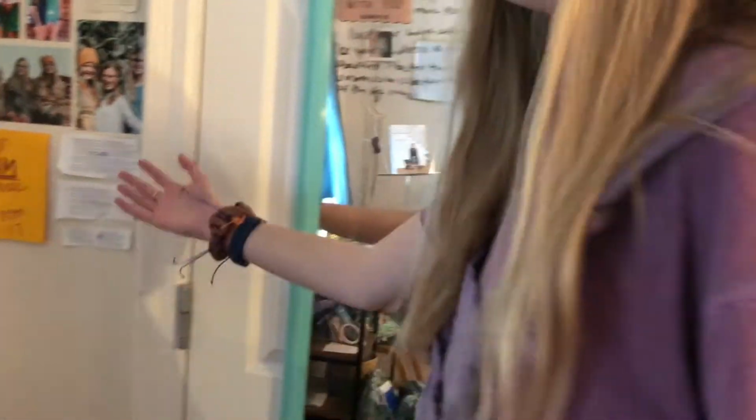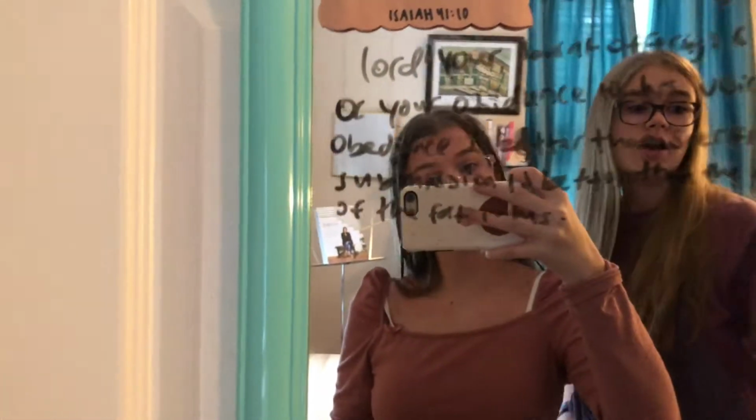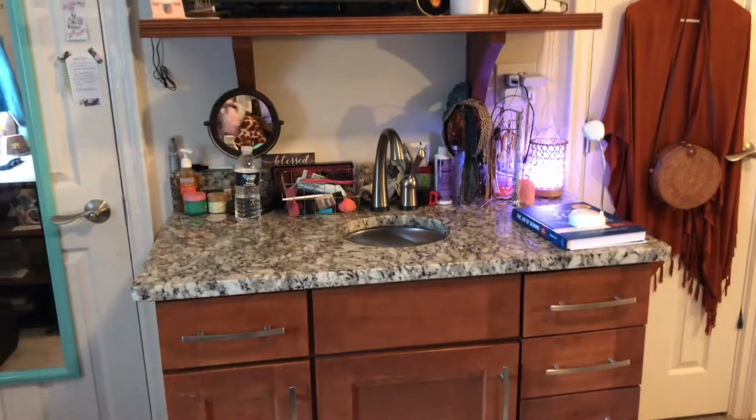So I love that. And then, hey, you can see my sister and I. This is my mirror. I like to have a Bible verse or 2 written there. And then I just have some pictures and things around that. And this door leads to my bathroom, but we're not going to go in there today.